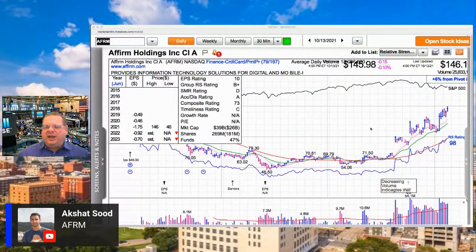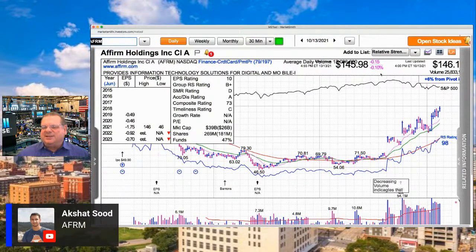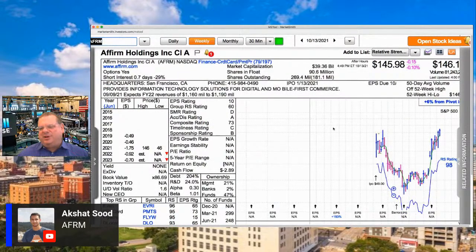What I like about Affirm is that it's in a very good area. Another one that I think is also interesting in this area is Lending Club, LC, but I want to show you the chart for Affirm here. It's down a little bit after hours, at 146, but it's looking pretty good. It is an IPO, and right now is probably the first time that we can really start looking at buying it.